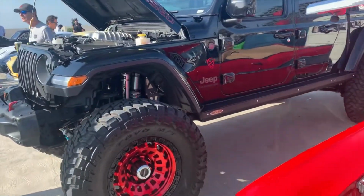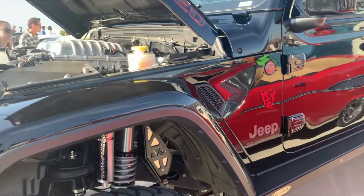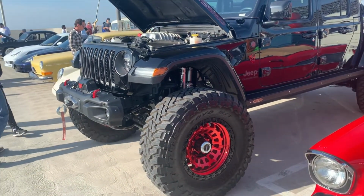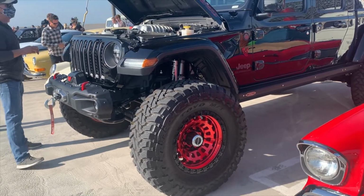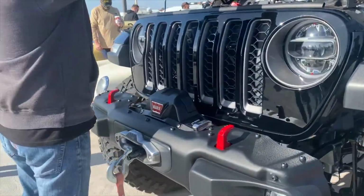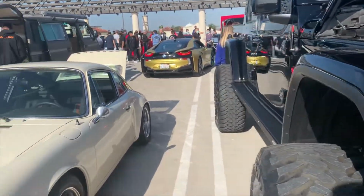This very, very cool Jeep with what looks like a Hellcat engine, although it does have the Demon badges on it. So I guess it's a Demon transplant, yeah? Yeah. Very nicely done. Look at the size of the tyres on that thing. You need that amount of horsepower to turn that amount of rubber. That's the thing. This thing looks excellent. Really nicely done. Very well engineered. Horn winch integrated into the front. Very cool. Very, very cool.